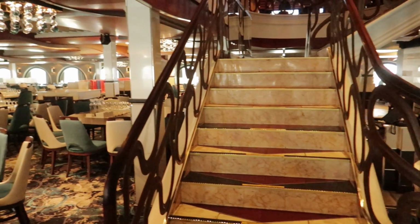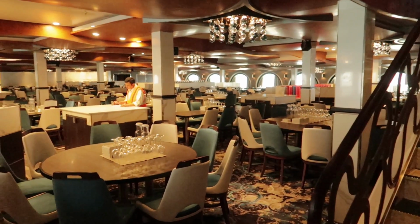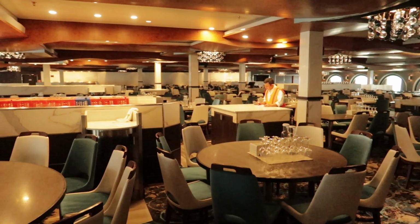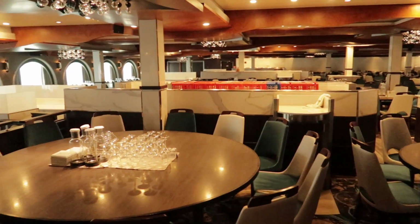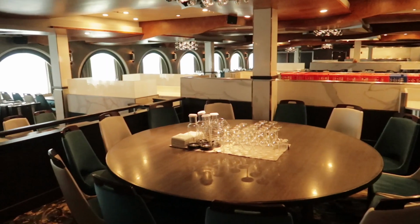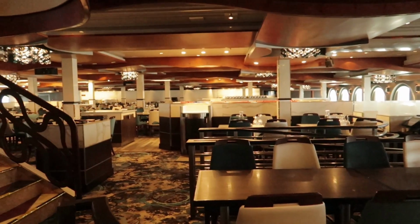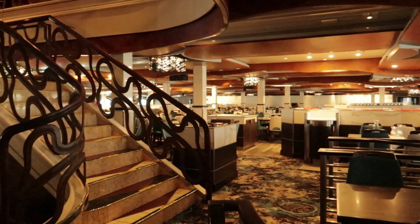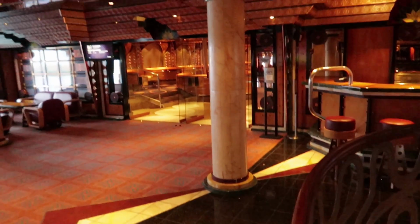And this is one of 2 dining rooms that they have on board of this particular ship. This is a nice dining room to have your dinners, because you just walk up these stairs and you're right here ready for the comedy show.